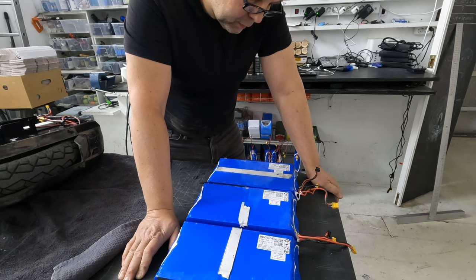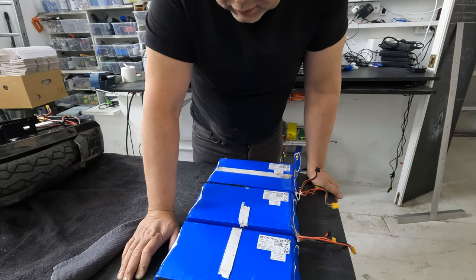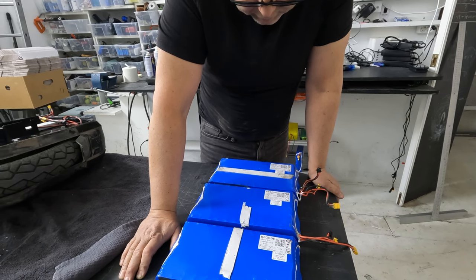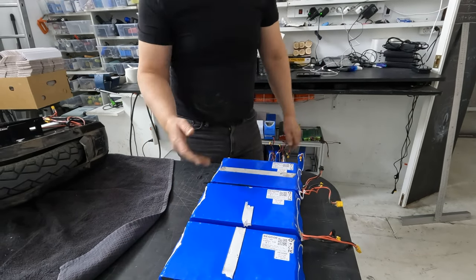And it still has the same batteries. M50T. What do you think? Should we open them? What's your plan? Do you want to try measuring them first with a multimeter just to see?